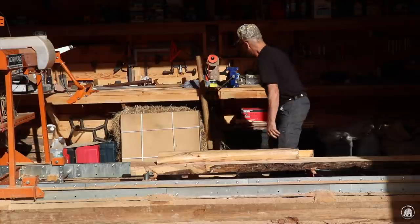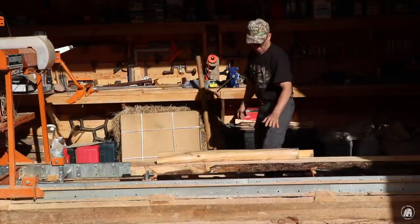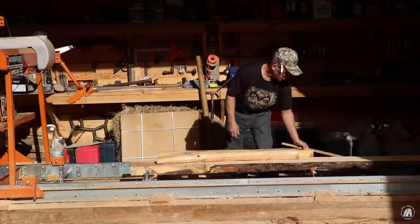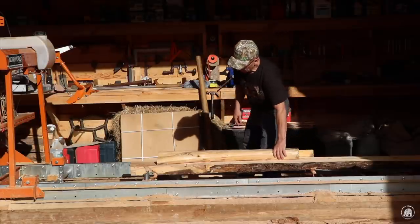The reason I'm having to do this is this is not long enough to lay on the two bunks. I have to have something to secure it with, so that's why I'm doing that.